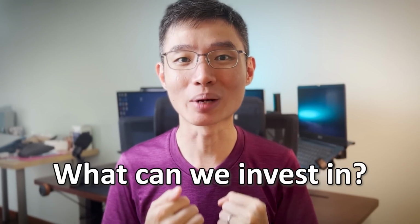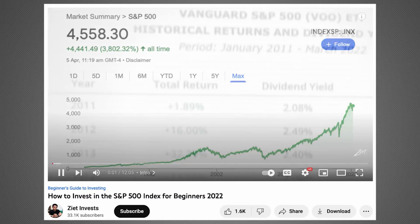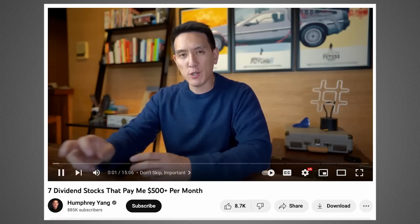As new investors, the one question that comes up often is, what can we invest in? And if you search the internet, everyone will tell you they are investing in different stuff. Some will tell you they are heavily into Tesla. Others will tell you to buy the S&P 500. Some will tell you to invest in dividend stocks. When you have so much advice coming from everywhere, it gets a little confusing.